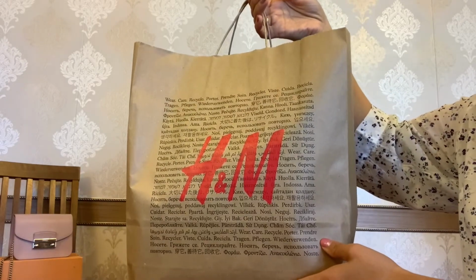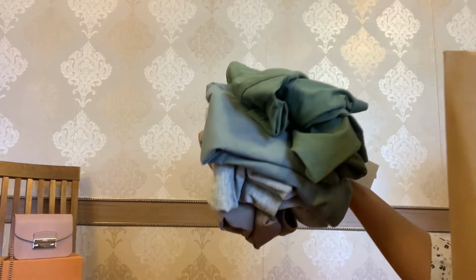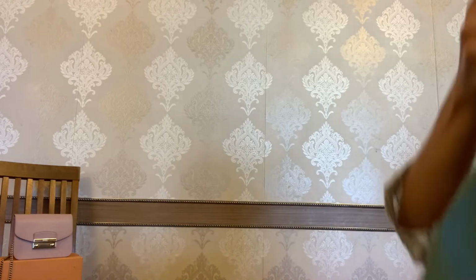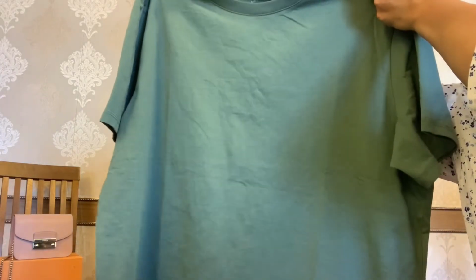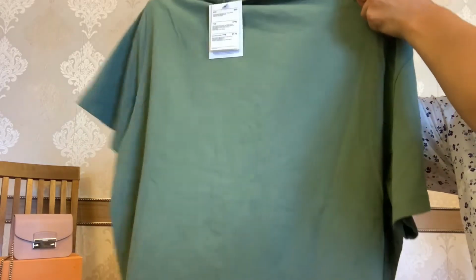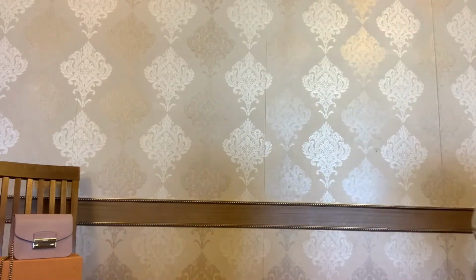So the first package is the clothes for my husband. And he bought several t-shirts, very simple design, all four are similar but different colors. Round neck, short sleeves, size L, all neutral pretty colors, very very lightweight and soft to touch.